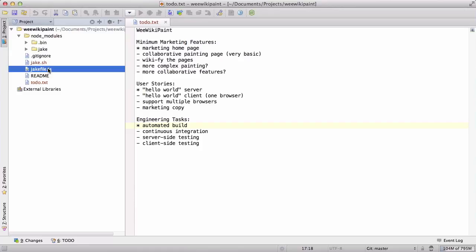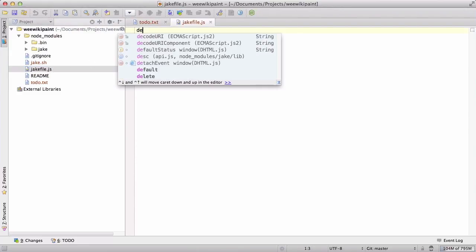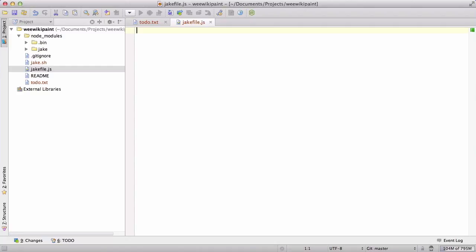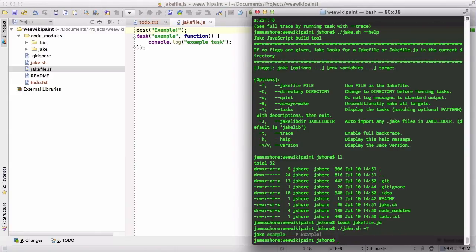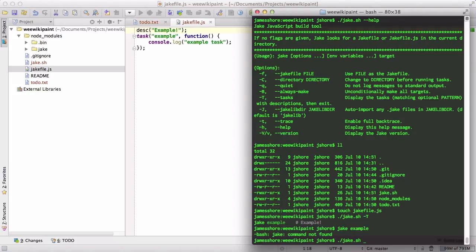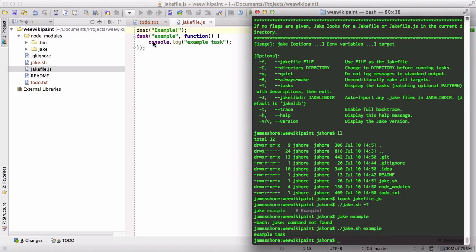A Jakefile is very similar to Ruby Rake. What we do is we provide tasks, such as example, along with functions that run when that task executes, like that. And we can also provide descriptions that show up when we do the -t option to Jake. So there, now we see that our tasks are jake example, and if we run that example like this, it will run it and print out what we have.